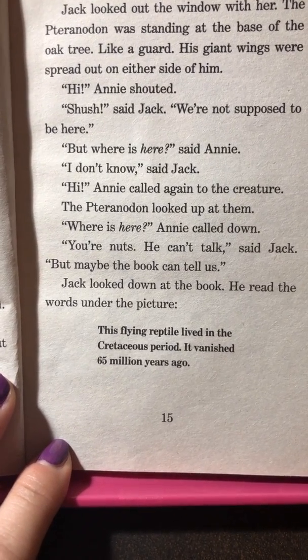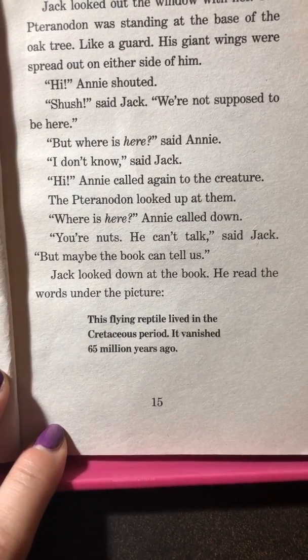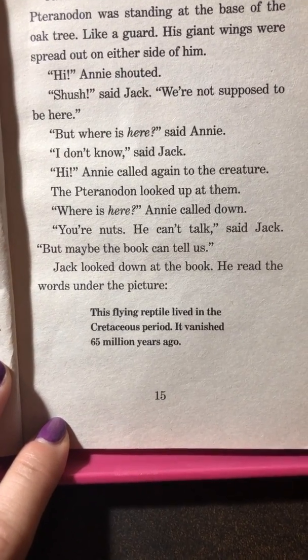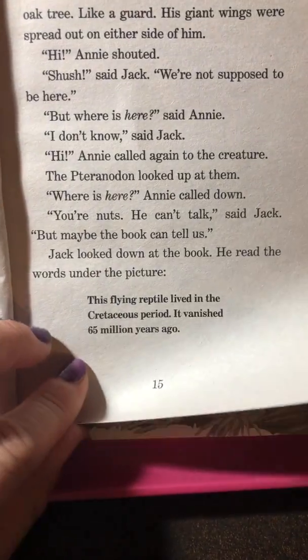Jack looked down at the book. He read the words under the picture. This flying reptile lived in the Cretaceous period. It vanished 65 million years ago. In other words, it died. They were gone 65 million years ago.